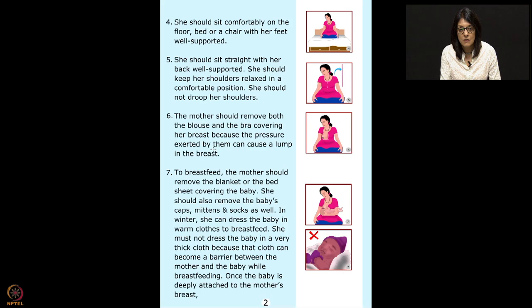Then the seventh point is now she's ready to breastfeed. Okay, she has washed her hands, she has taken some water, she's taken the position where the baby is. Okay, she has opened her breast completely. Now she is basically going to take that baby. Okay, so many times what happens is the baby may show some hunger cues and then fall back asleep, especially in the first 2-3 weeks or so. So you want to make sure that you wake up the baby completely and then put the baby on the breast. Okay, so the way you wake up the baby is that the mother should remove the blanket or the bed sheet covering the baby.